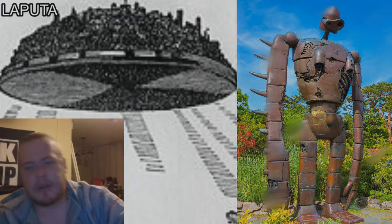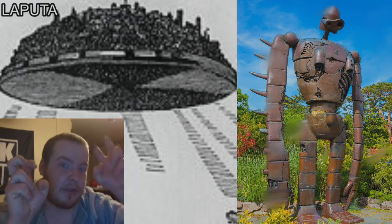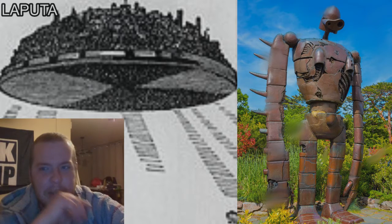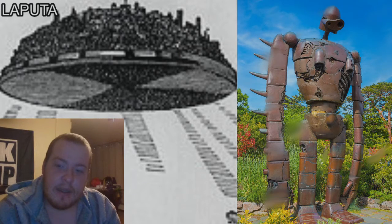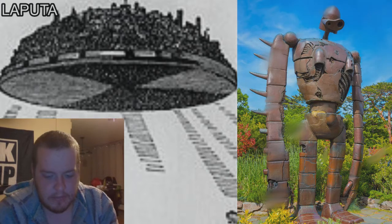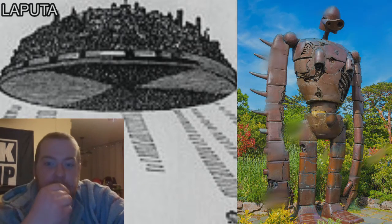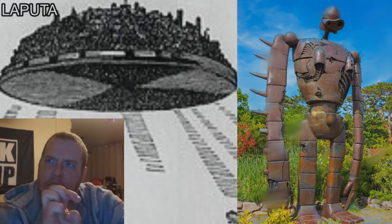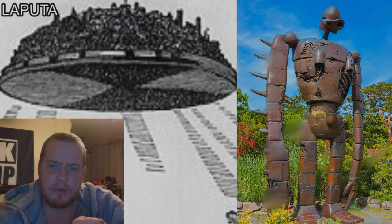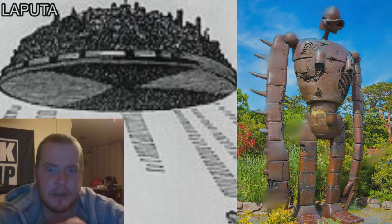Doesn't really matter, but she's descended from the Laputans, who have the castle in the sky, like this. They were so highly advanced that it's amazing what they were able to build. Like this robot you see over there, this is a picture of a statue taken from the garden of the Studio Ghibli Museum. So thank you to whoever provided that photo, because I'll probably never get a chance to go there.